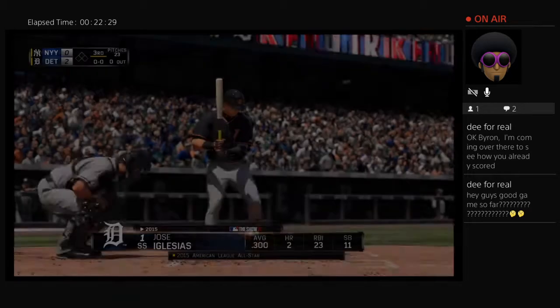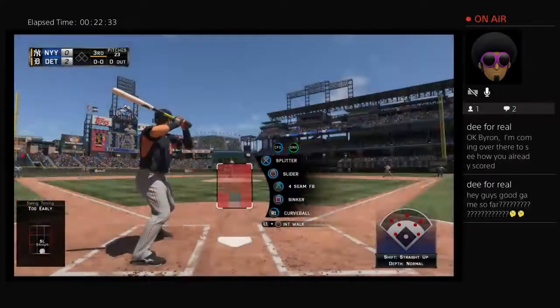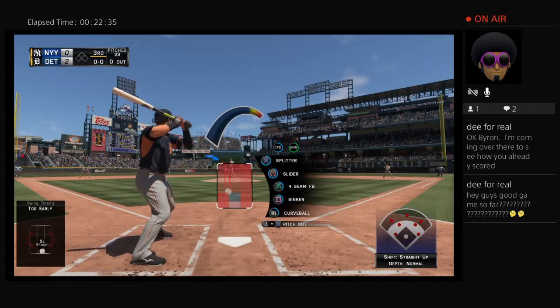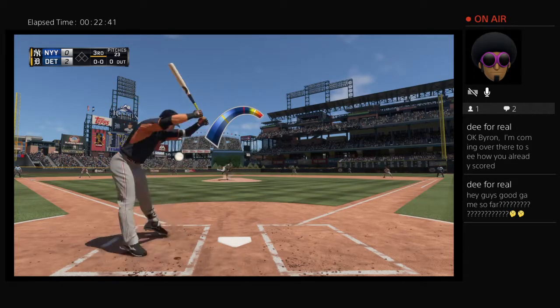So the Yanks go 1-2-3. They trail things here 2-0. Jose Iglesias stands in for the first time. Hey now.